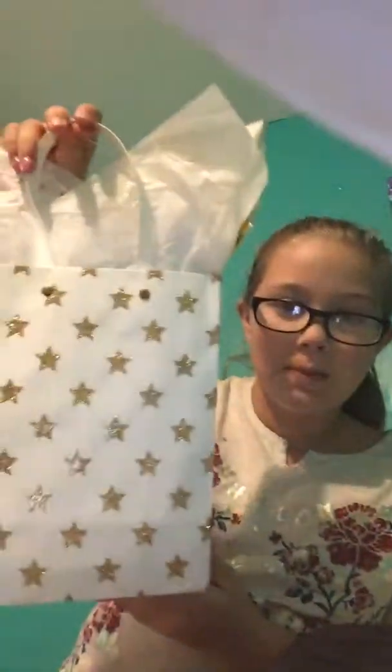So this is the first bag. She only got me two. That's okay. So this is the first bag. It's pretty, stars. So let's open it. There's nothing in the tissue paper, I don't believe. It has a little bit of weight to it. So let's just pull one thing out. So can I say something first? A lot of times if I go to the store and I can't get something, and if I really like it and I can't get it, she usually gets it for my birthday. I'm just gonna say that. So here we go.